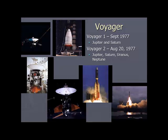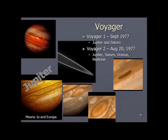Next we have the Voyagers. We have Voyager 1 and Voyager 2. They went out further. They went to Jupiter and Saturn, Uranus and Neptune. This all occurred in 1977, and you can see the pictures of the spacecraft being lifted off, and then the other orbiting observatories that are attached to it. Voyager got to see a lot of images of Jupiter and the big red spot, the 300-year-old hurricane. It also got to observe the rings of Jupiter.